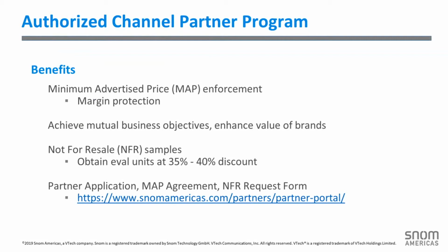Another great advantage to signing up with Snom Americas is our partner program. All of our partners are held to MAP, minimum advertised price. So this increases margins for everyone. Once approved as a reseller with us, you're able to purchase NFR units directly through VoIP supply, and these are at a 35 to 40% discount. To become a channel partner with us, it's really quick to fill out the forms, and you typically will receive your authorization within 24 hours. So that's just a brief overview of our partner program.